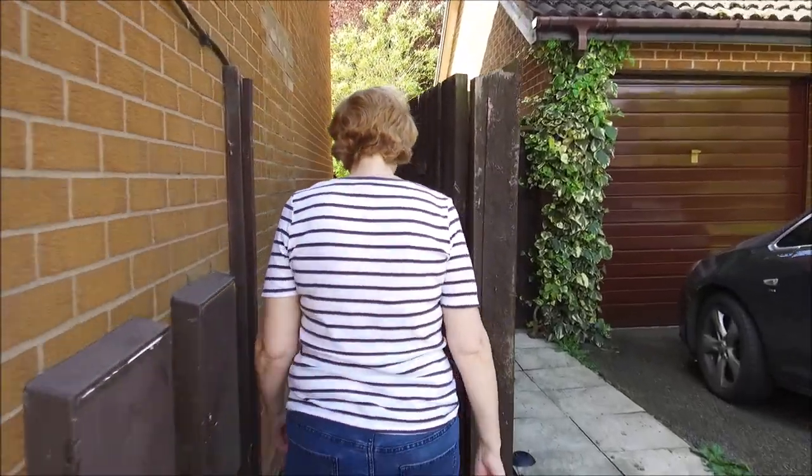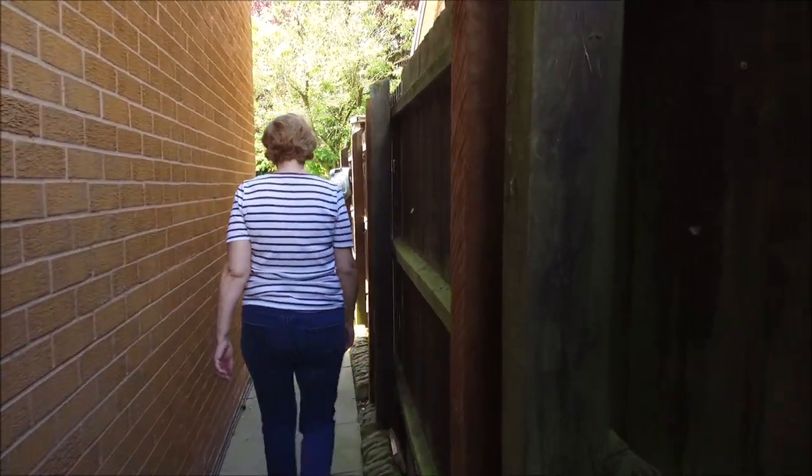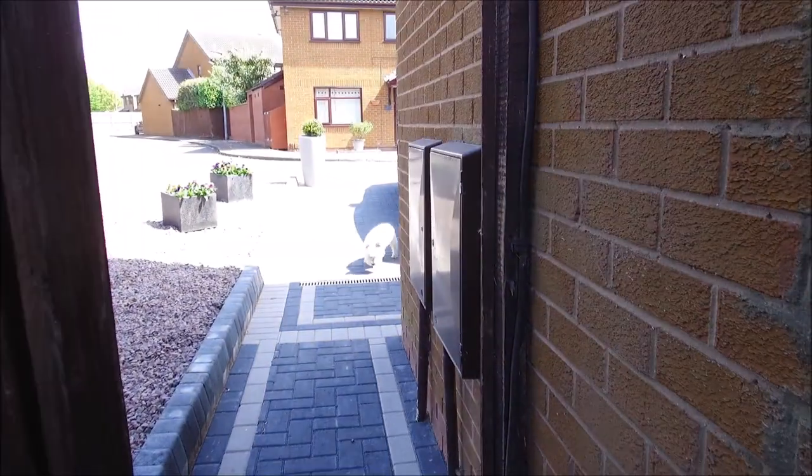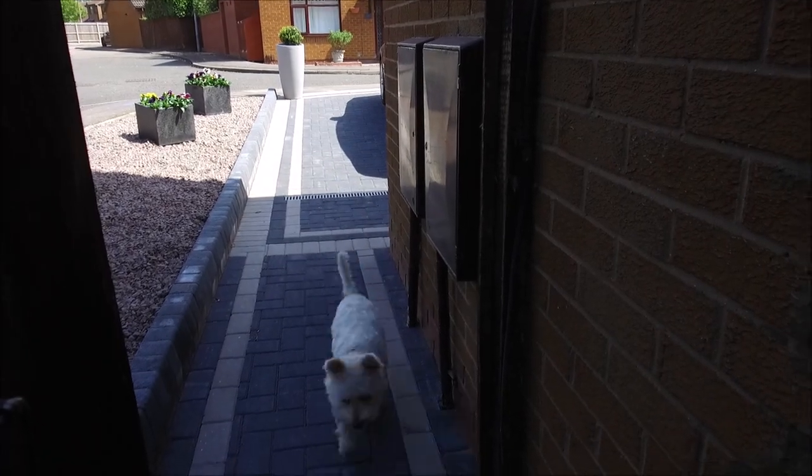Okay, the back. Make sure Ted follows you. Yeah, let's shut the gate. They've had all the fence fixed as well. Where are you, Ted? Come on. Come on, quick. Come on. Good boy.